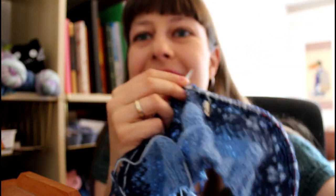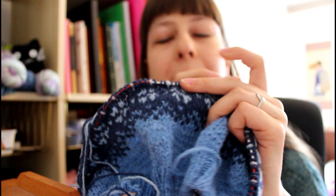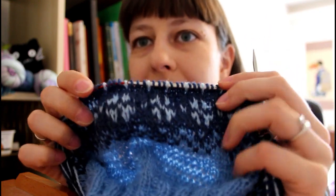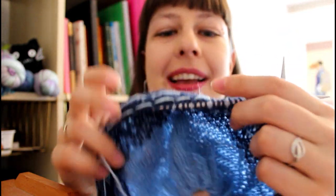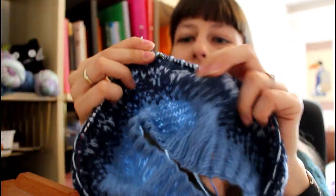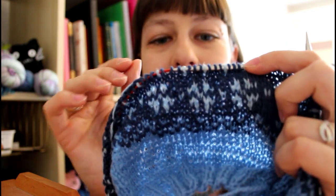this. It's a Wolff & Schafe sweater by lovely Ellie from Skein Deer Knits. And I'm not very advanced in this project yet. I've only just started the yoke. But yeah, it's very exciting. These are my floats. My floats! Show me your floats. And yeah, it's a lovely pattern. It's my first ever colorwork yoke sweater.